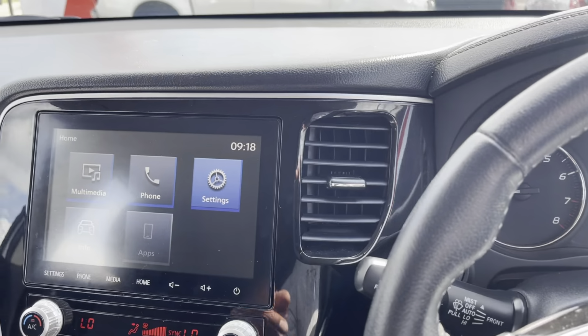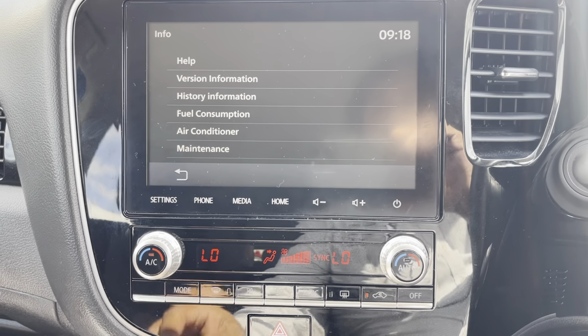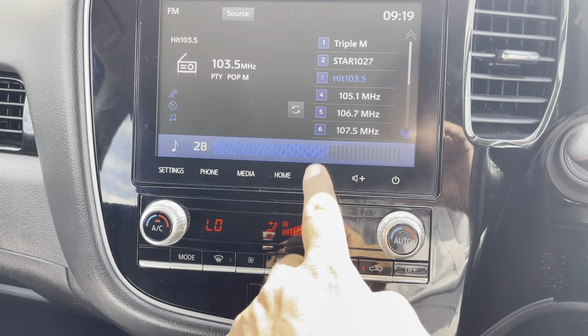Fantastic. Just walking over here now, just looking at the audio sound system. So going through, checking for the information, you can go through there. It's got the nice big display screen as well. Go to media, so you can go into the stereo. Basically it's all touch screen.